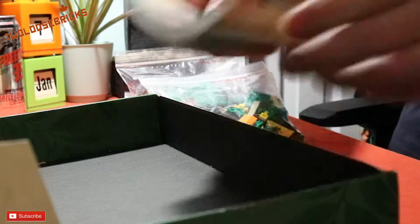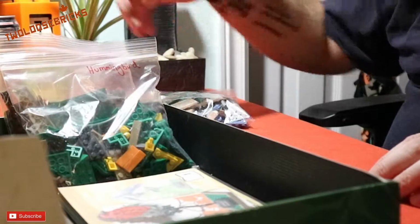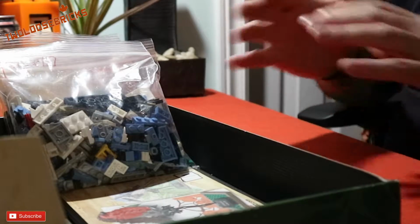It's amazing. I love this because so many times you get stuff that is just not together and pieces are missing or whatever, and it's just a mess. But this is very nice.